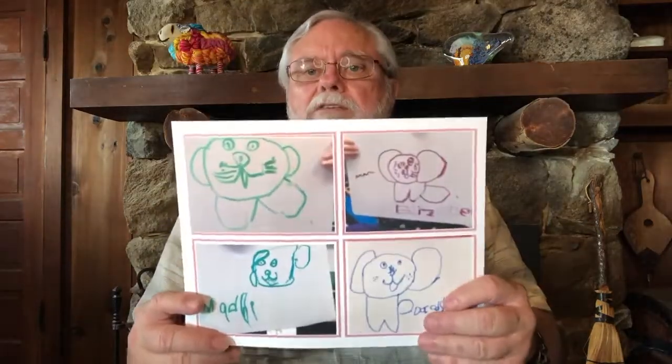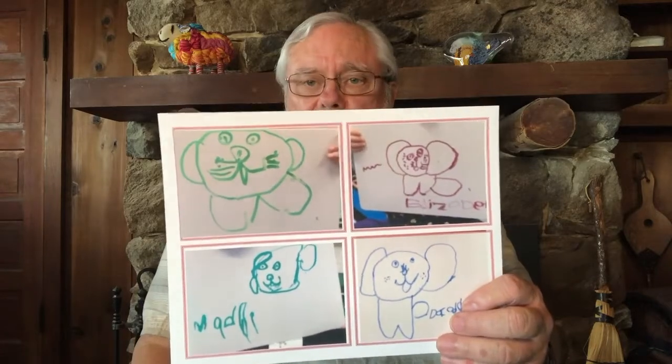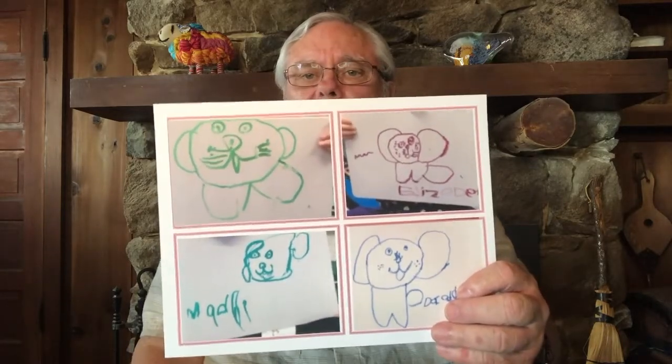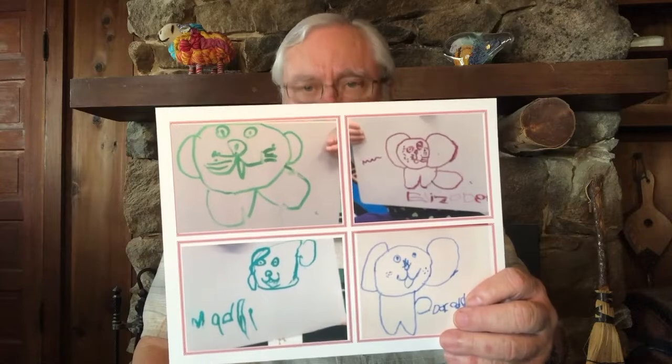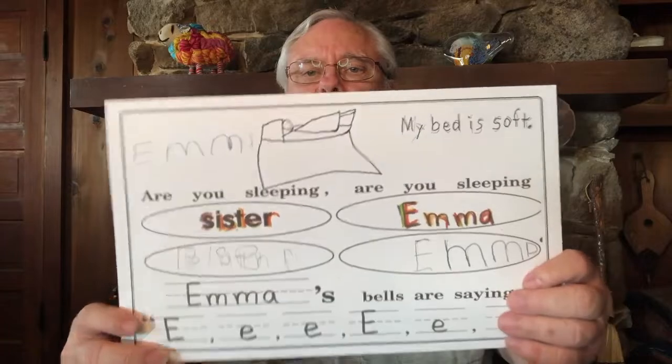And this can be started very early because the techniques I'm using to teach drawing come from Mona Brooks, who developed all of these techniques in a preschool setting. And these were pictures that were sent to me from a preschool, and these were the pups that the children drew in their preschool. Then for Are You Sleeping, we started out with our first frame.